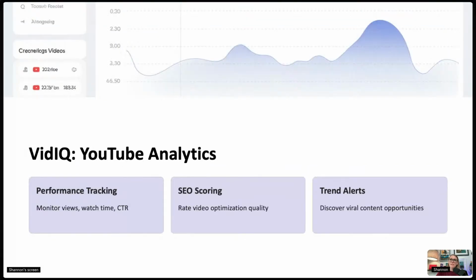Same thing with vidIQ. They also have a lot of wonderful videos that you can watch to see how you can become a little bit more powerful in your YouTube channel. Same thing as TubeBuddy. It also offers performance tracking, SEO, trend alerts. It also offers the keywords and tags. So I highly recommend that as well.